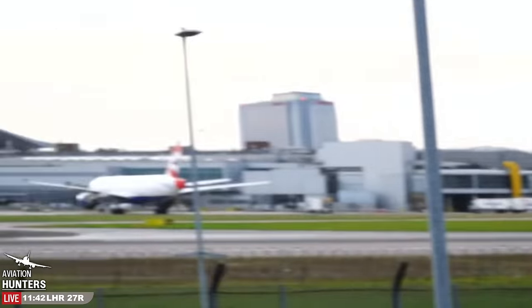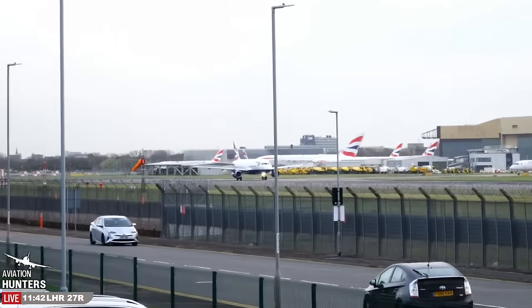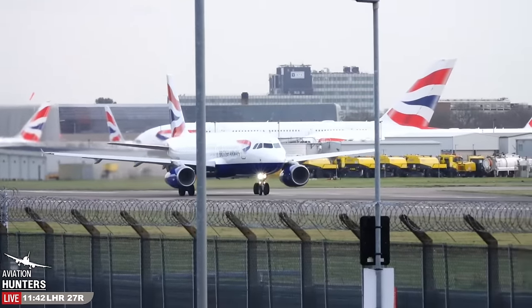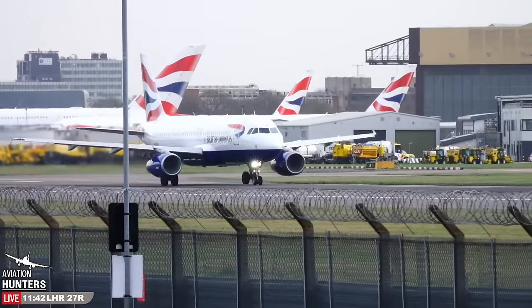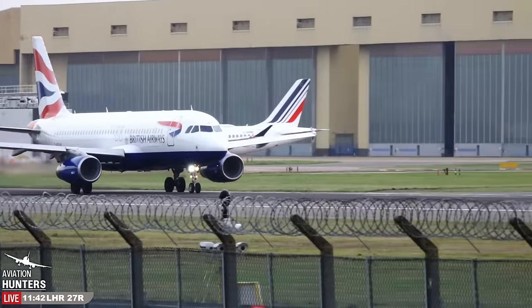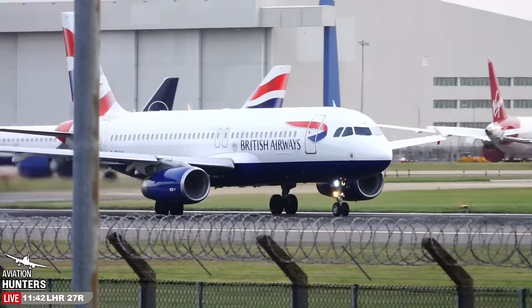I'm not too sure what that was on the cockpit windows. It looked to be tape, but I doubt it was. Wonder if they had obviously repaired the cockpit windows of that aircraft. If anyone does know what that sort of greenish yellow thing was, do let us know in the chat below. A320 CEO for this departure, heading to Prague, flight number BA852 for this British Airways A320-200.